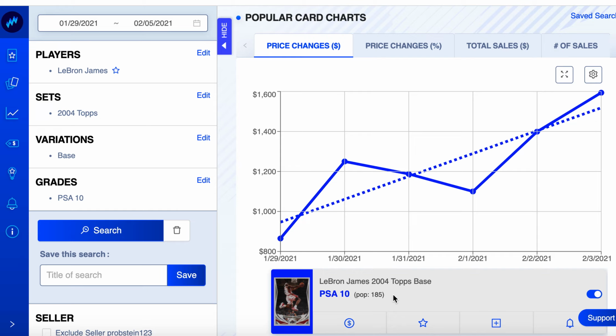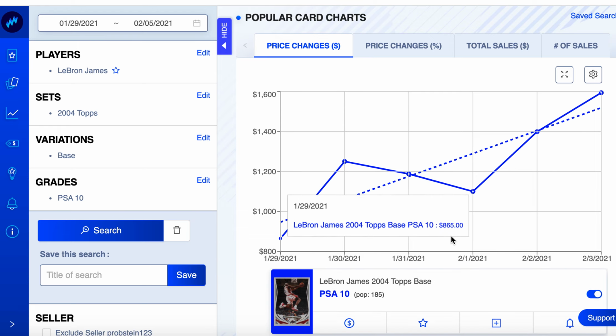$185. Because, again, going down the pyramid. First year rookie cards are out of price for a lot of people, and they're like, well, where can I find better value? And they're like, well, let's go to a second year card. Let's find one with a low pop count. And they said, oh, only $185 in the PSA 10? All right, I'm going to buy. And that's what's been going on.